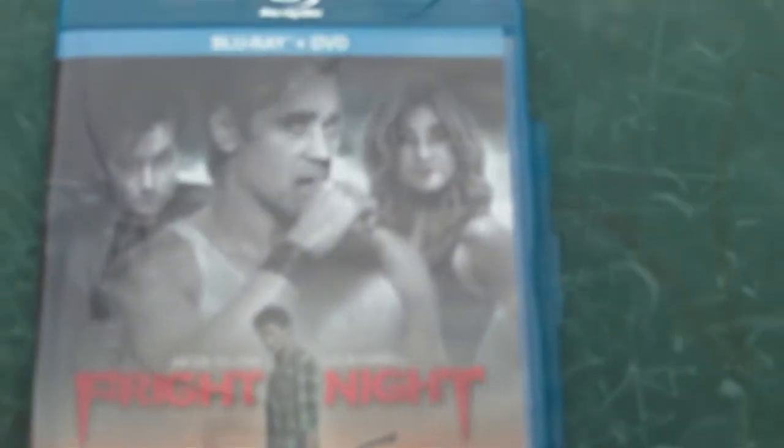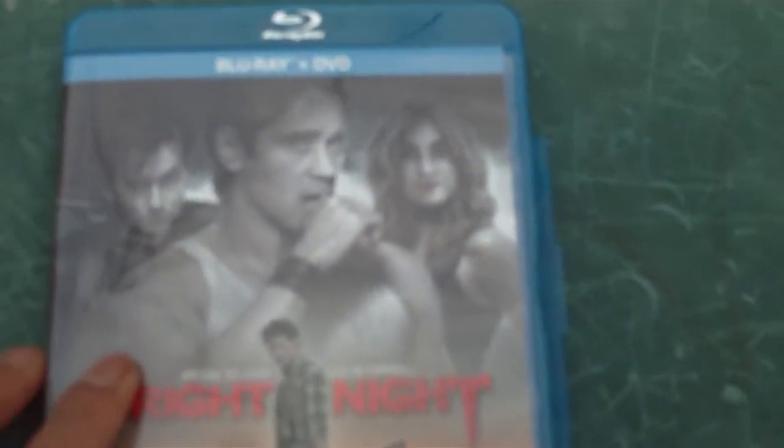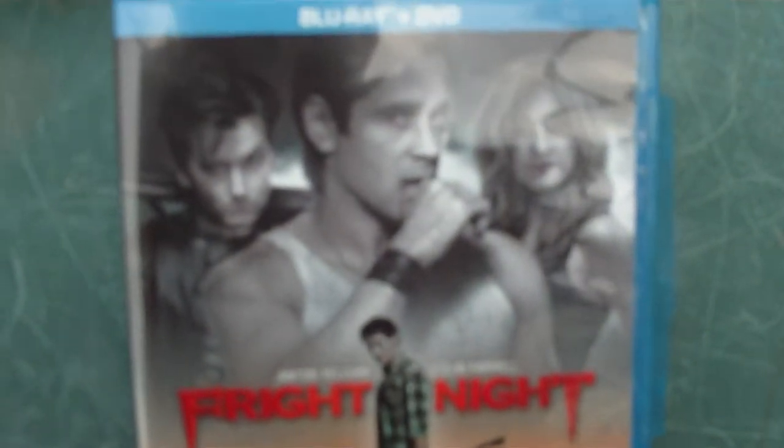This one was okay. And Colin Farrell, he had to be the most douchiest vampire I ever seen in a vampire movie. It was something just about him, the way he did the role. He was just such a douchebag.